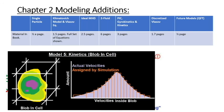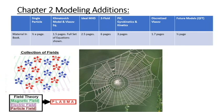Then I go into a discretized Vlasov model where you have different blobs that exist in different cells in the reactor, and each blob will exchange mass or energy, and then the Vlasov equations operate independently on each blob. So you can model a whole reactor by modeling it in these small chunks of plasma, which gets you different sort of advantages as a model over, say, a kinetics or gyrokinetics model. And finally, I devote a little half paragraph on quantum field theory and how quantum field theory presents a new framework for modeling plasma, where you treat a plasma in a field and how fields operate. So it gives you a whole new set of Lagrangian mathematics, which allow you to do sort of field calculations.